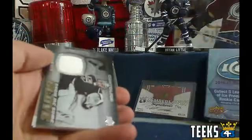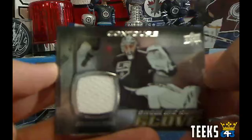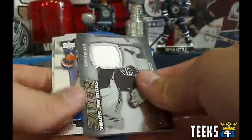Alright, first of all, we've got Show Me Some Glove. Jonathan Quick, jersey card for the LA Kings and Jack. Jack, you get the first hit in the box. That means you get a 643 collector card for your efforts.